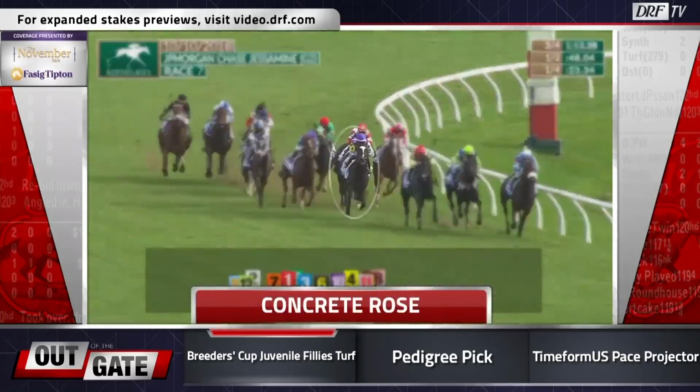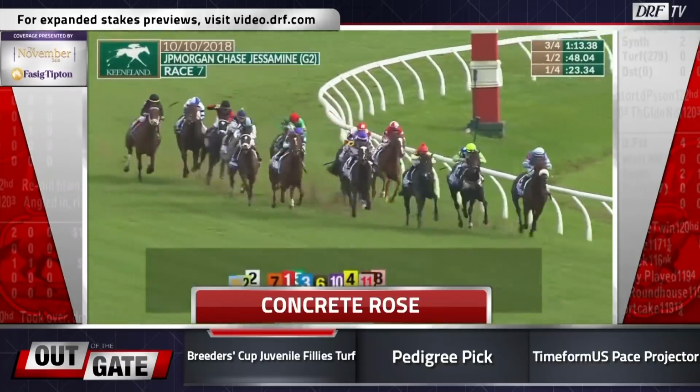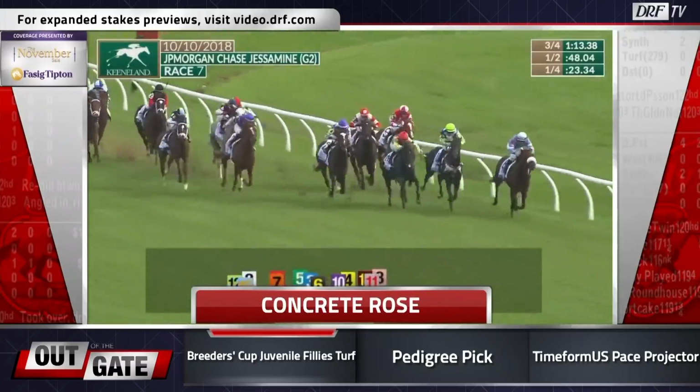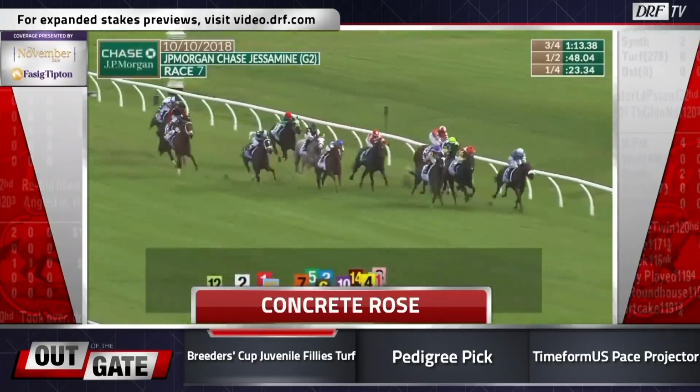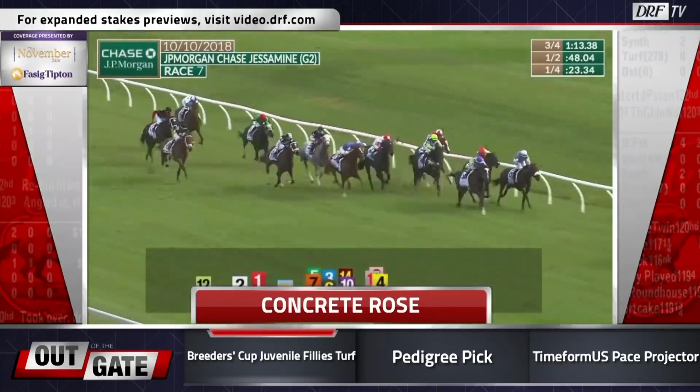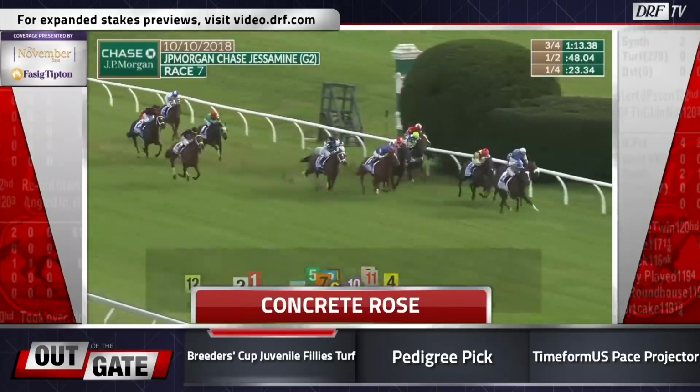She got a really nice trip in this race. Sitting in behind, you can see Jose Lescano angling her out here in the stretch. But once again, Dan, much like she did in her debut, she finishes in this race, and that's a good sign for this filly. She's going to have to improve to win this race, but she's got a great post, and if she can finish like this, she can get a piece of this.